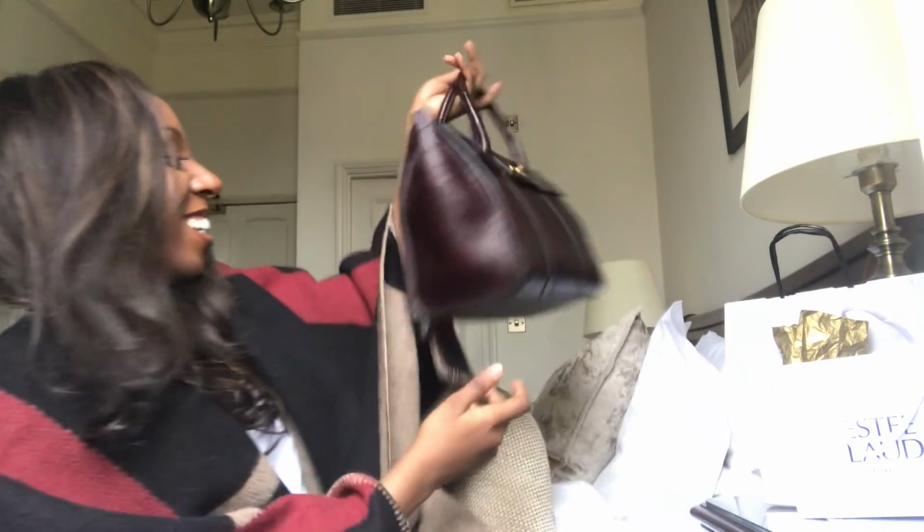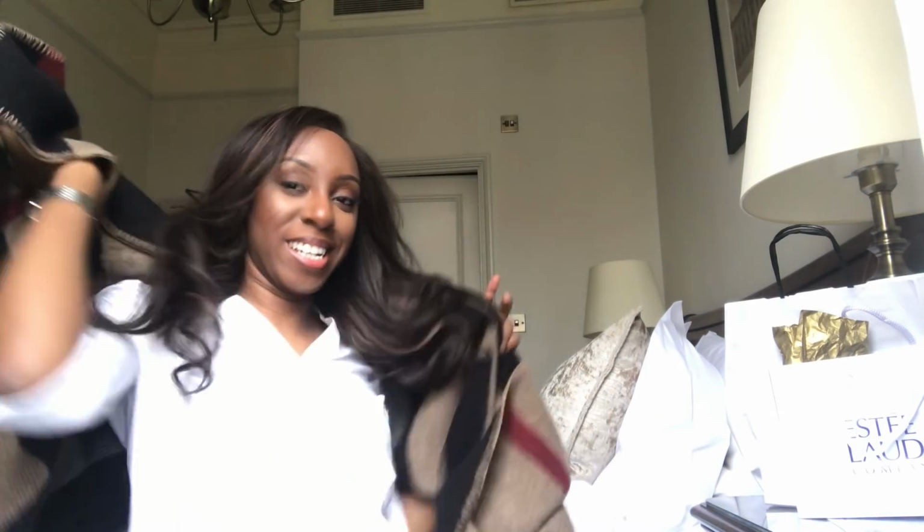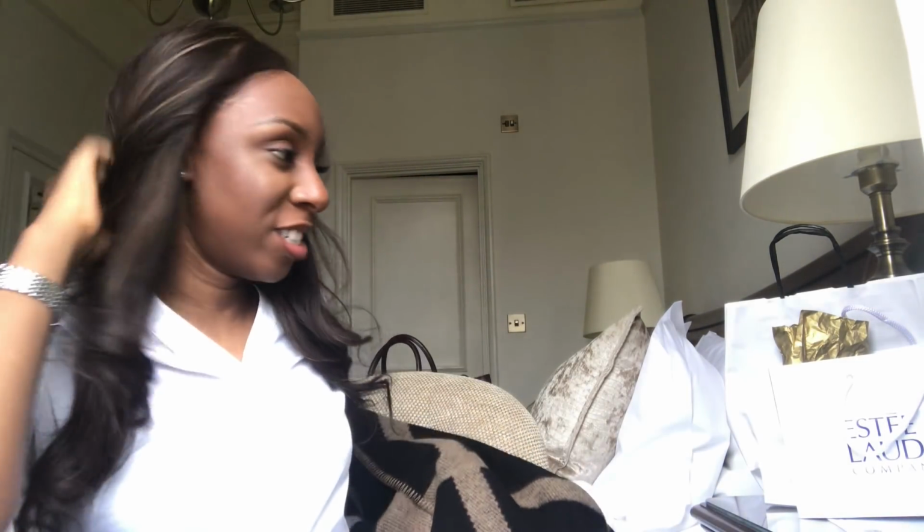my new Burberry poncho. So my outfit of the day is going to be a little something like this. Go boom. And boom. See the vibe, right? So yeah, did quite a bit of damage.